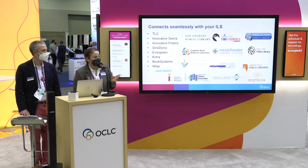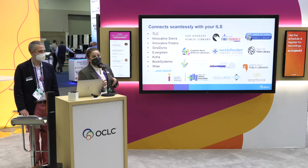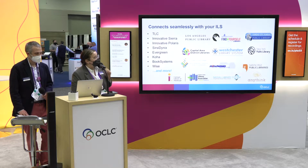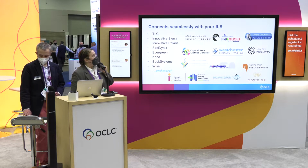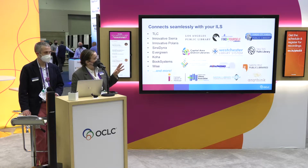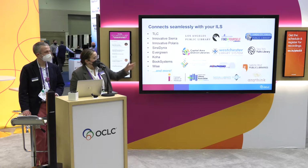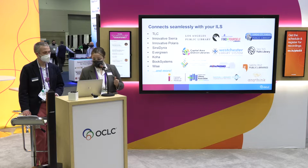And one of the biggest questions we initially hear when we're talking about how we would build a library app for your community is, how does this interact with our ILS? So we have a direct integration with your ILS. We work with most ILS vendors, some of the most popular ones here listed on our screen. And from consortium to standalone, small to large, we love partnering with public libraries to create custom mobile library apps. And some of our partner libraries are listed on this screen as well.